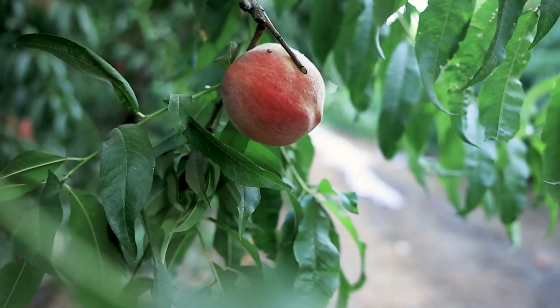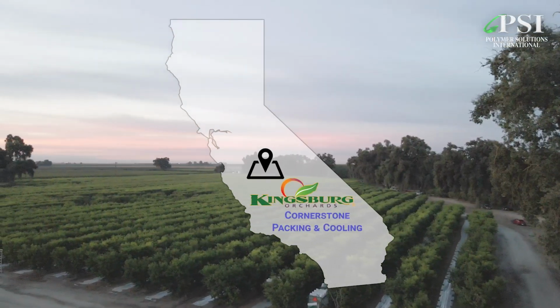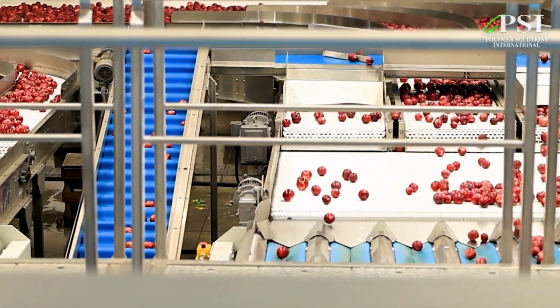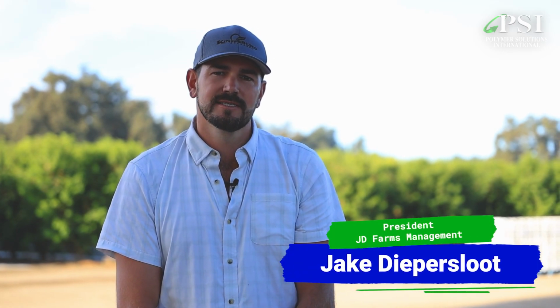Kingsburg Orchards and Cornerstone Packing is a grower, packer, shipper here in the Central Valley of California. We produce stone fruit predominantly, peaches, plums, nectarines, apricots, pears. We also do a little bit of kiwi fruit and persimmons and pomegranates.